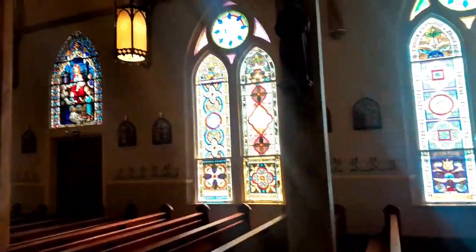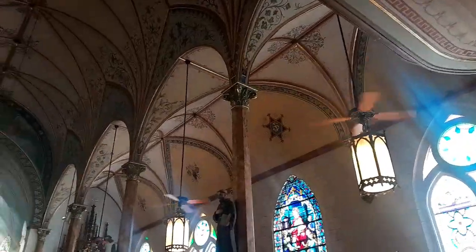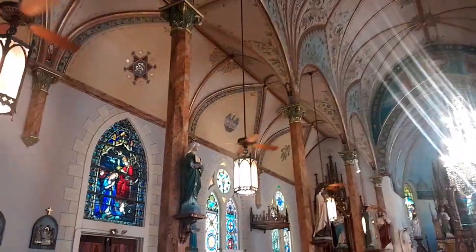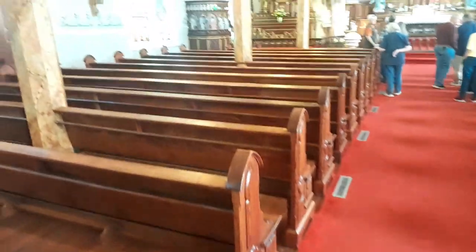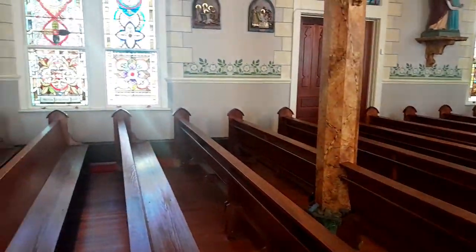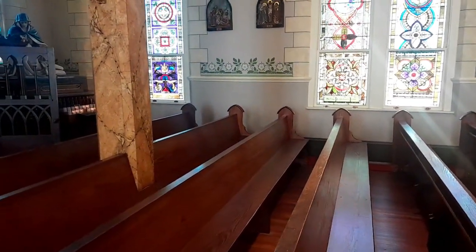There's actually a tour going on over here. Love the old pews and everything. These are cool. They still do have church here. Most of these churches, I think, are Catholic churches, but they do still have services on certain days. Oh, check this out.